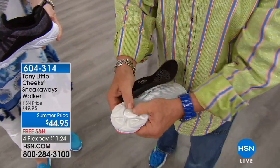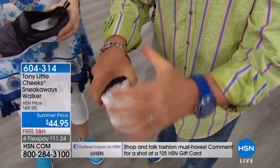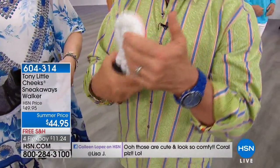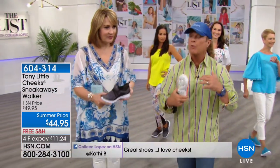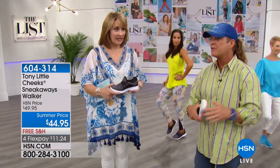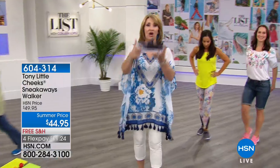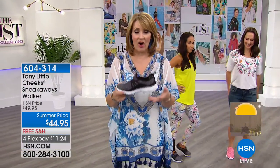This is the energy bottom that you have, an EVA that has more energy. Again, we can show that demo. This has like 7 to 8 times more energy return to you as you walk, and a lot more absorption than any of the other EVAs out there. You feel it. There's no other sneaker like this. This is very special, very unique. And they're like air. This is not a big, heavy, clunky sneaker on your foot. They are like air on your feet.